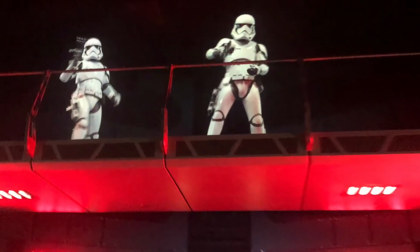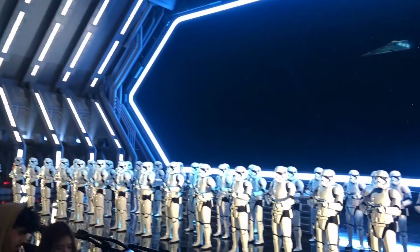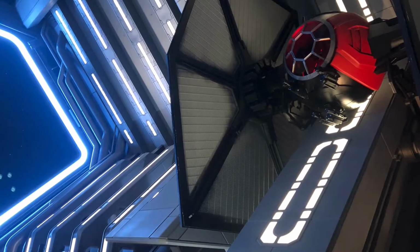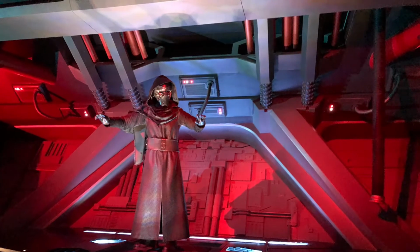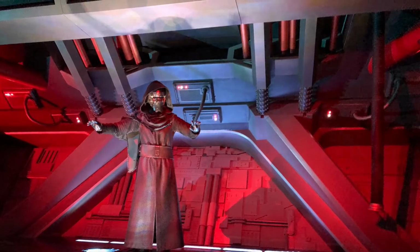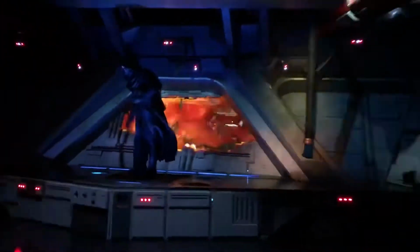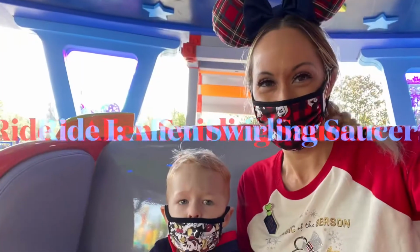Earlier that morning, we had obtained boarding passes for Rise of the Resistance. While the rest of the group went on, my 2-year-old, who was just a little too short for Rise of the Resistance, and I headed to Toy Story Land, where Jaime escorted us onto the best rides. Lucky for me, I was able to ride Rise of the Resistance in January, and so I did not mind heading to Toy Story Land with my 2-year-old.